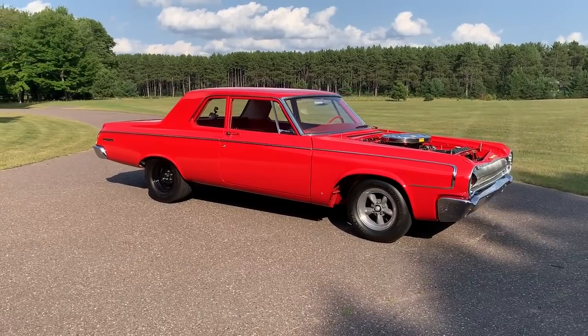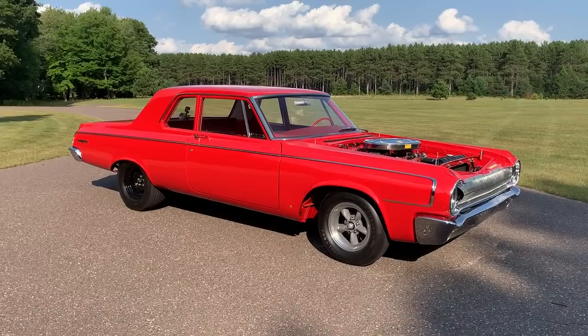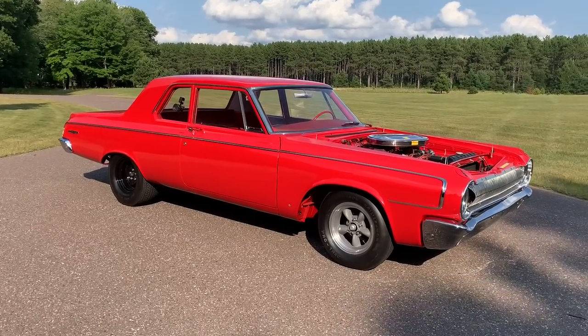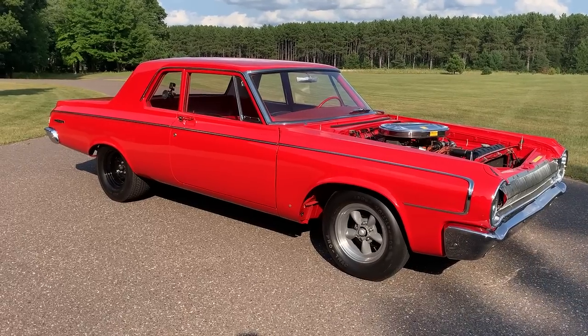Next, we're going to go for a short drive in the car to show you how well it drives, but we're not going to go very far out of respect for the low original miles on this car.